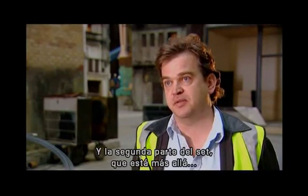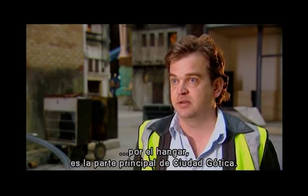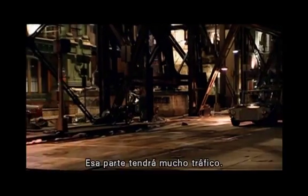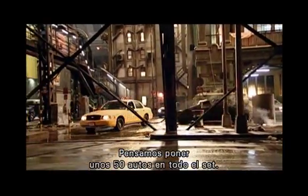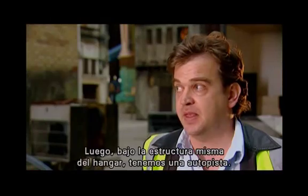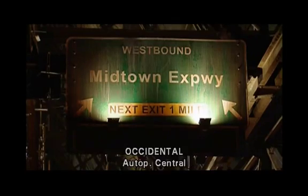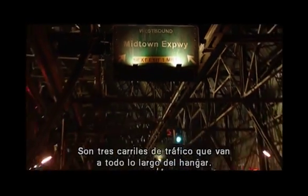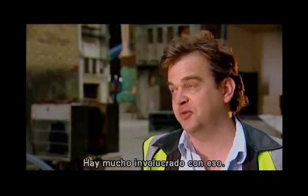And then the second part of the set, which is beyond us, further down the hangar, is really the main drag of Gotham. The main drag will have a lot of traffic in. We're looking at running maybe 50-odd cars through the set. And then under the structure itself of the hangar, we've got a full freeway. So that's 3 lanes of traffic running the entire length of the hangar. There's quite a lot of stuff involved with that.